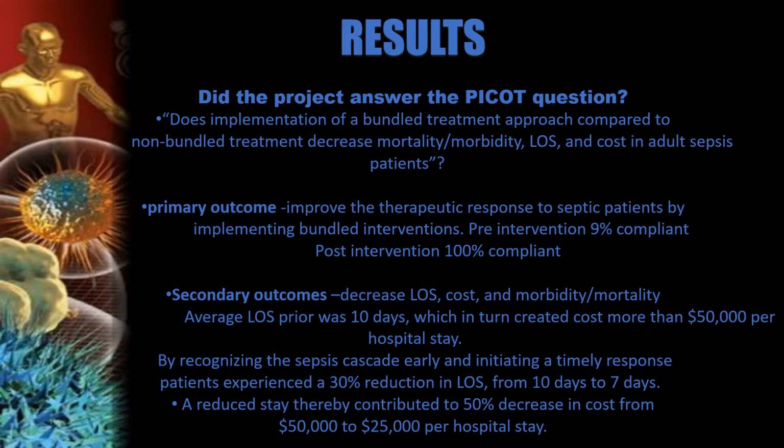So our average length of stay prior to implementation was 10 days, which in turn created costs greater than $50,000 per hospital stay. So by recognizing the sepsis cascade early and initiating a timely response, patients experienced a 30% reduction in length of stay from 10 days to 7 days. So thereby, a reduced length of stay equated to a reduction in cost. So we saw a reduced length of stay contributed to a 50% decrease in cost from $50,000 to $25,000 per hospital stay.